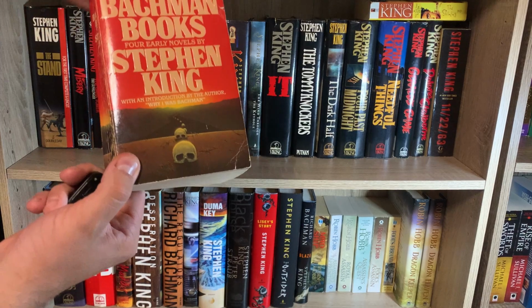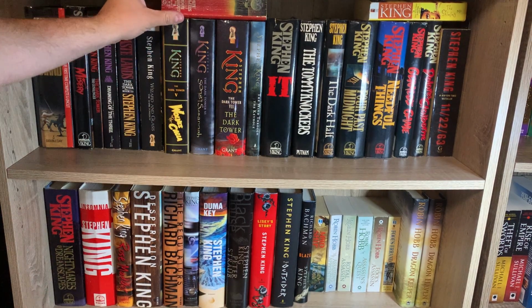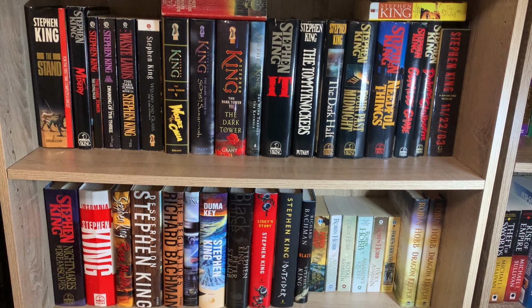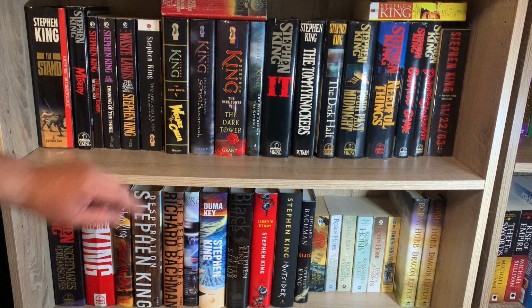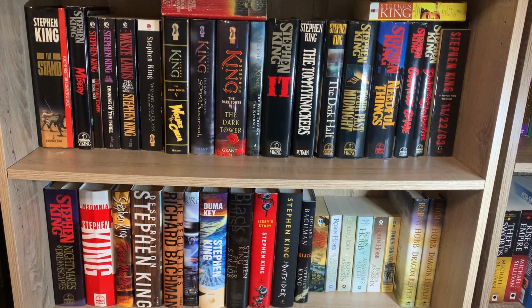Like I said, I'm really starting to get into Stephen King now. Like, I'm a new Stephen King reader. I'm going to be reading some Stephen King books in the month of October, so please look for my October TBR. I'll talk about a book I'm going to be reading in October.